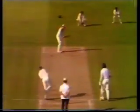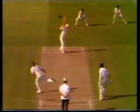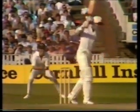Well, David Gower won't play a much better shot than this, and what a way to go to your century. Perfect cover drive. Made off 170 balls with 13 fours. That's his 11th Test 100, and the 4th against Australia, and the 2nd on this ground.